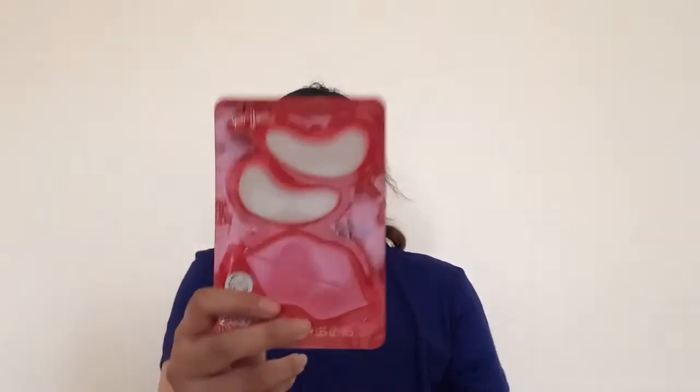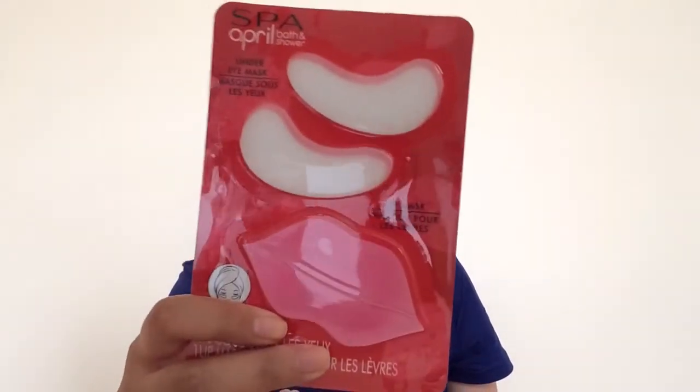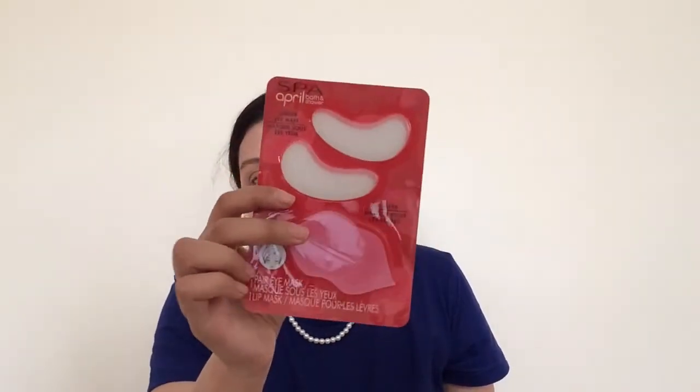And then the next thing I got is this lip mask. It's under eye mask and lip mask from Spa April Bath and Shower. Combats puffy under eyes and dry lips with our soothing eye and lip mask. So this is cool too. These are for the under eye, and this is for your lips. So it's supposed to be moisturizing. So yeah, I got that.